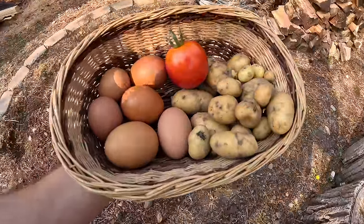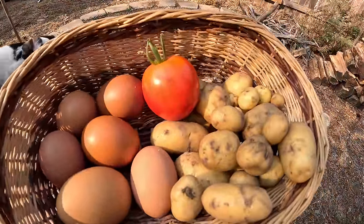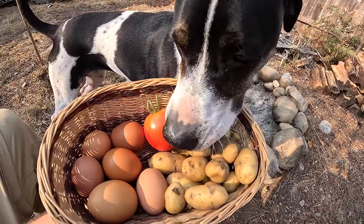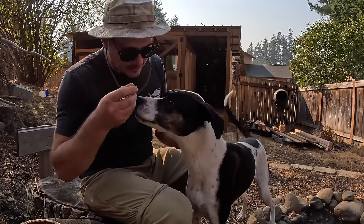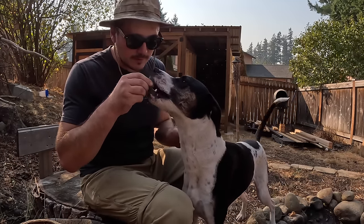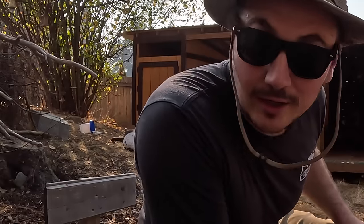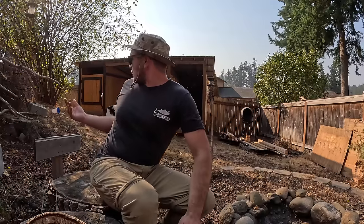All right, so check out the harvest that we got today here. What do you think, Kiara? Oh, someone likes the potatoes, huh? Oh, and now she's rolling on it. She's rolling on the potato. What? Why are you, you're supposed to eat it.